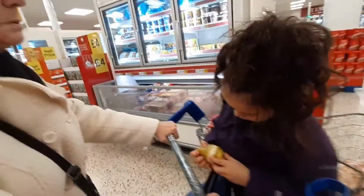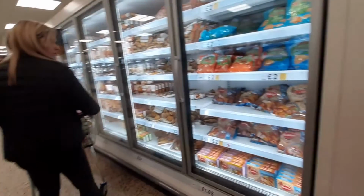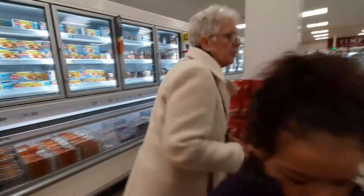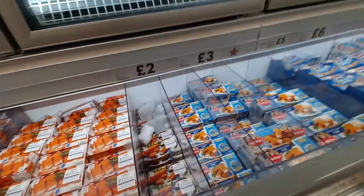So I know that it is a really popular store in the UK, and a lot of the prices are reasonable. They have a lot more items than, say, Aldi or Lidl. So this coffee here is £2.35. My mum really likes that coffee. On the left here is fish fingers, and I was surprised at one of them. I think it might be pollock fish, 69p for 8 fish fingers. That is a bargain, isn't it?